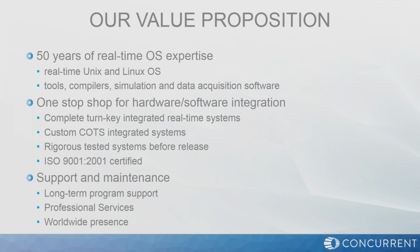We do have a factory down in Pompano Beach where we provide many of our customers with fully integrated Linux systems, although we do offer our real-time Linux as a software-only product. And we're used to long-term lifecycle support. We pretty much have been supporting military programs and programs that have very long requirements for a long time here.